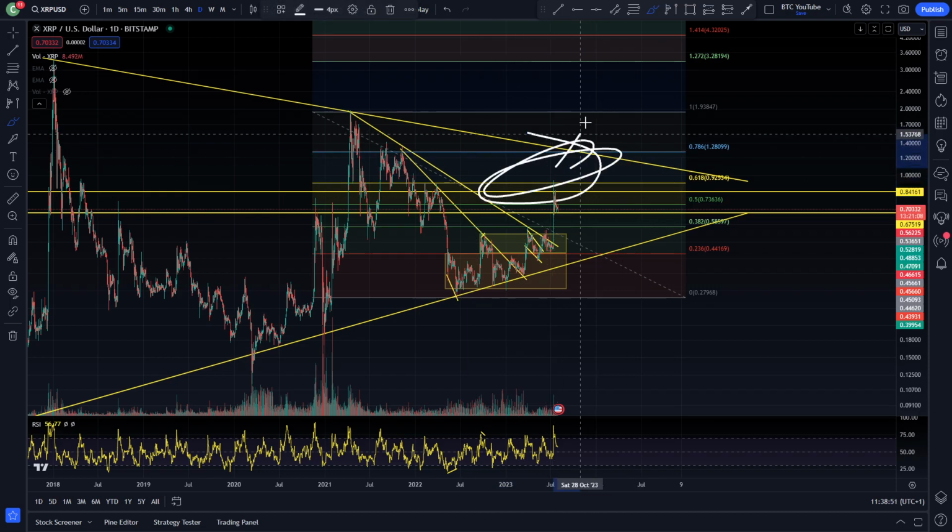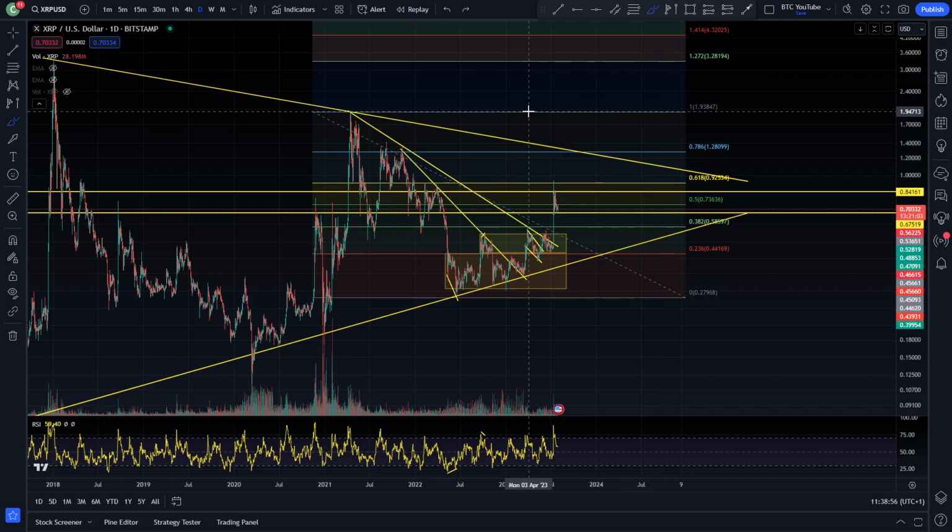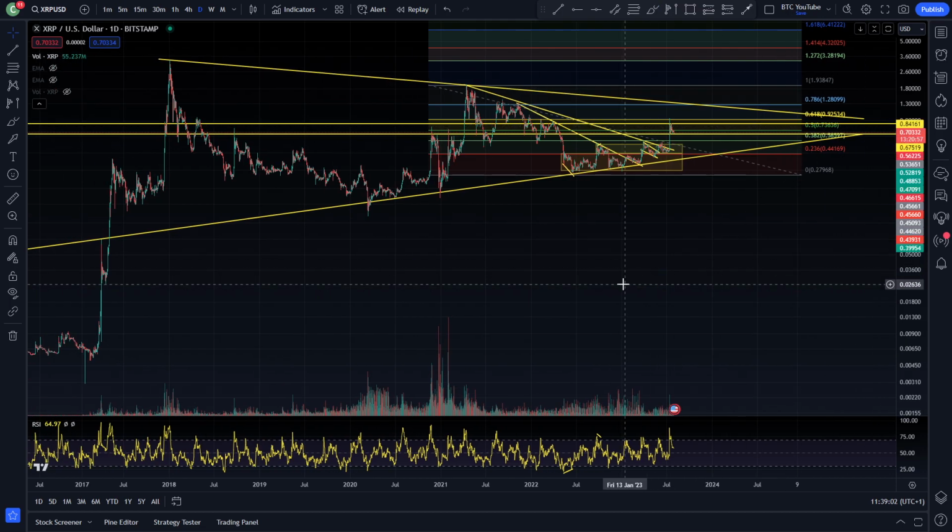if we could see ourselves getting above this over the next few months or the next year, we're looking at some very nice targets for XRP, in my opinion. Technical targets well up above $10, which would obviously be a very, very tasty little gain from the current price.